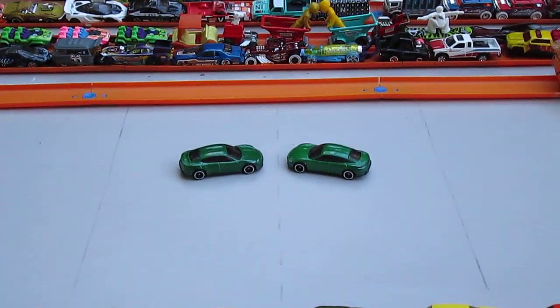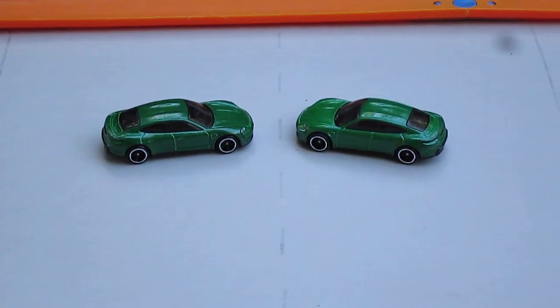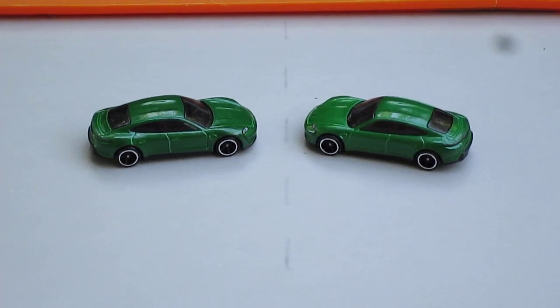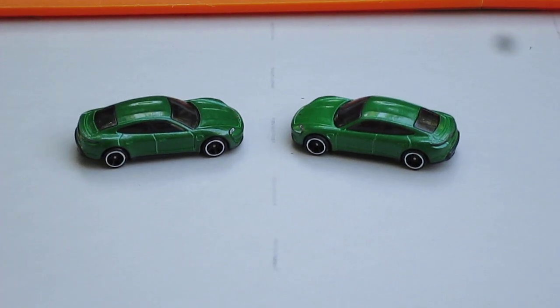My new toy cars. Sam and I each have one. You just watched us open up, or me open up, a 2023 Hot Wheels from the Factory Fresh series. It's a Porsche Taycan Turbo S.